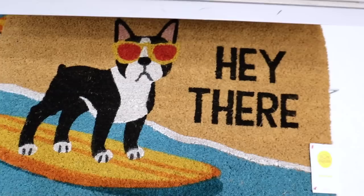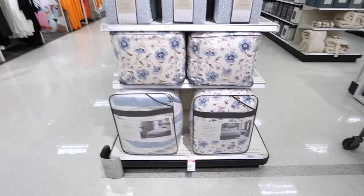And I think that's all of them. So many fun summer doormat options. Look at all of this new Threshold bedding from the new Threshold collection. We have these bedding items. This is all of the new rebranded and newly released items.